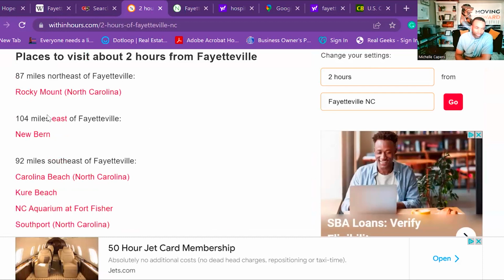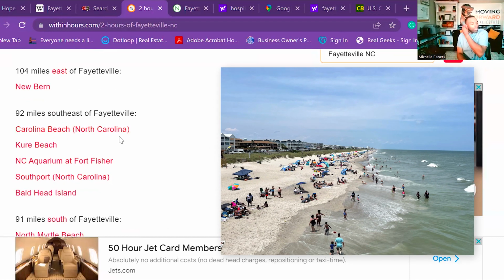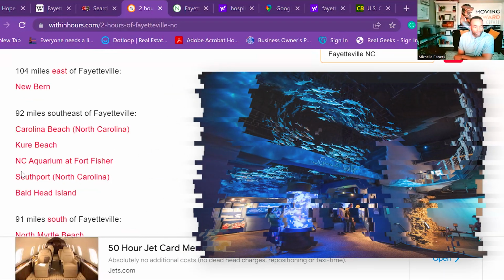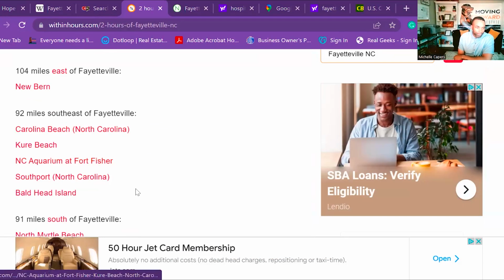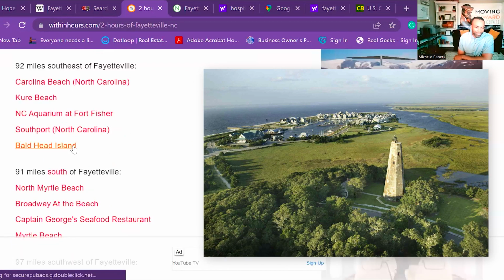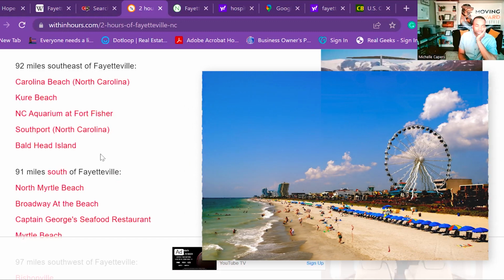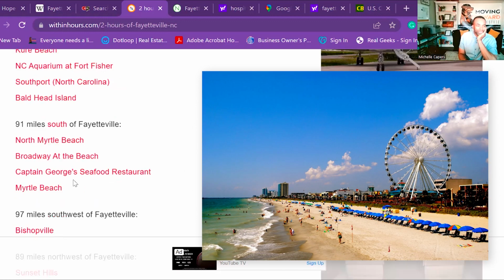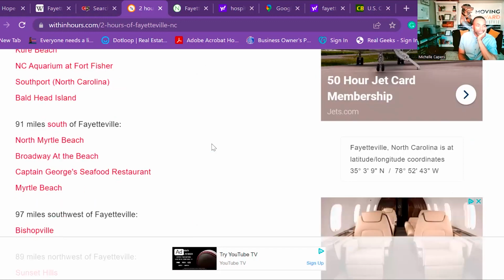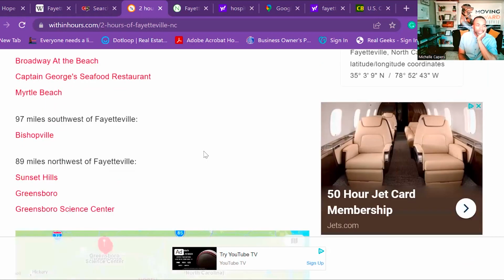Here you go, Rocky Mount, North Carolina, a couple of beaches to the southeast, Carolina Beach, Wrightsville Beach is in that 2 hour window as well. You got an aquarium at Fort Fisher. Bald Head Island, I don't think I've ever been there, but that might be a place to check out, sounds like a beach of some sort. To the south, you got always Myrtle Beach, just down the road a little bit there. Very high tourist attraction there in South Carolina.